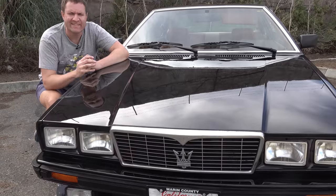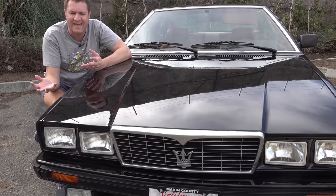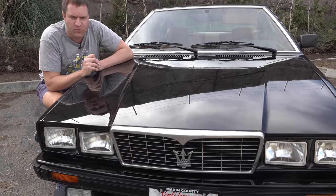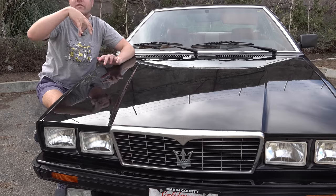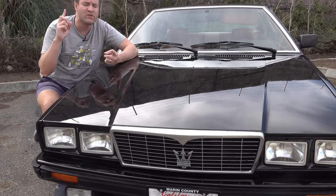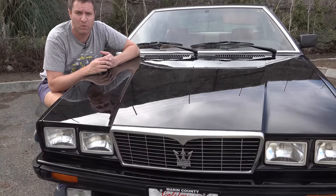So what exactly was the problem with the Biturbo? Twin turbocharged 80s car, manual transmission, you probably think it seems okay, but this car has a terrible reputation. So what was the problem? Well, there were a few. For one thing, anytime you bring out a car that takes a storied historical brand name and takes it to the masses, you're going to get some pushback and some criticism. It happened to Porsche with the Boxster, it happened to Ford with the Mustang Mach-E, and frankly, it happens to modern Maserati with the Ghibli.